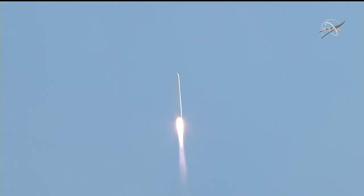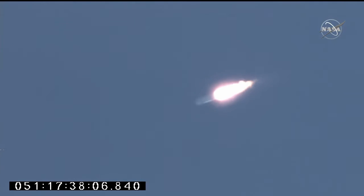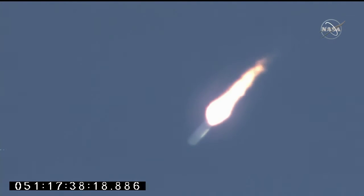Good performance on the first stage so far. Engines at 100%, all systems nominal. Stage 1 continues nominal performance, engines at 100%. Good core pressures. Engines remain steady, attitude nominal. Max Q, attitude nominal. First stage passing through the area of maximum dynamic pressure on the rocket. 90 seconds into the flight.